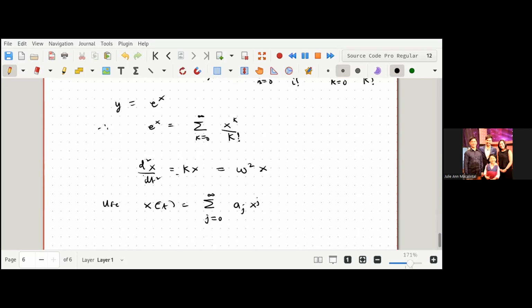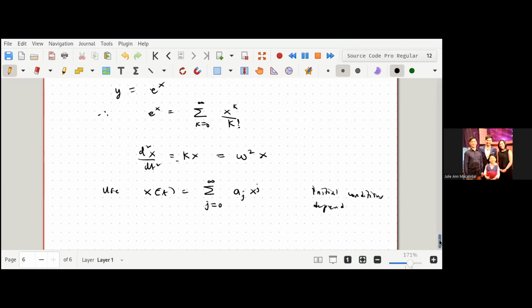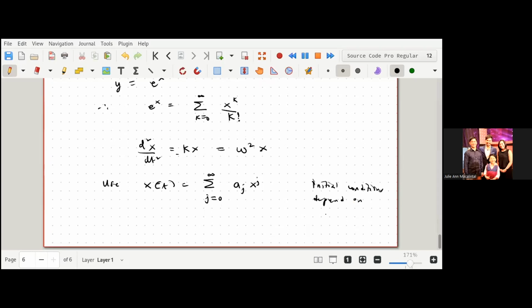Since it is second order, there are two initial conditions. So the initial conditions, the initial position and the initial velocity, depend on the constants a0 and a1. So by using infinite series, you can actually get x of t will be a sub 0 times something plus a sub 1 g of t. And then you can show that one of these will be sine, one of these will be cosine.